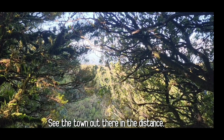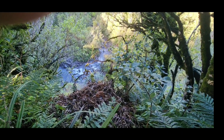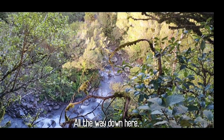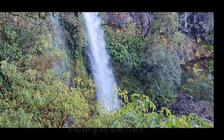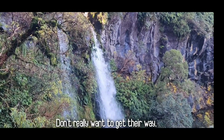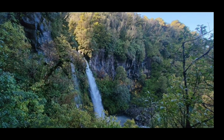See town out there in the distance. Let's see, my phone's having a spasm. All the way down to the river below. All the way down there. Oh, we're up in Dawson Falls. I was going to take it down, but there's a school group down there. Don't really want to get in the way. We'll take the other lookouts and have a good look out.